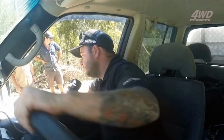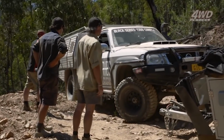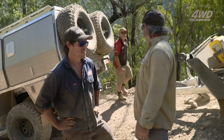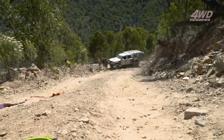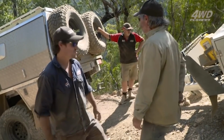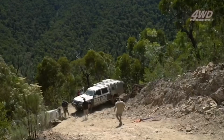Fortunately for us, this section of track has a small lay-by, which has allowed us to operate and has enough room to turn around. No, this is cool. This is a really complex recovery. This is really complex. Yeah. We've just turned a truck around on a 45-degree hill with no real diff. That's a challenge for anyone to do. That's kind of cool. Now, all that's left to do is manoeuvre that trailer into position and hook it back onto Nick's truck.